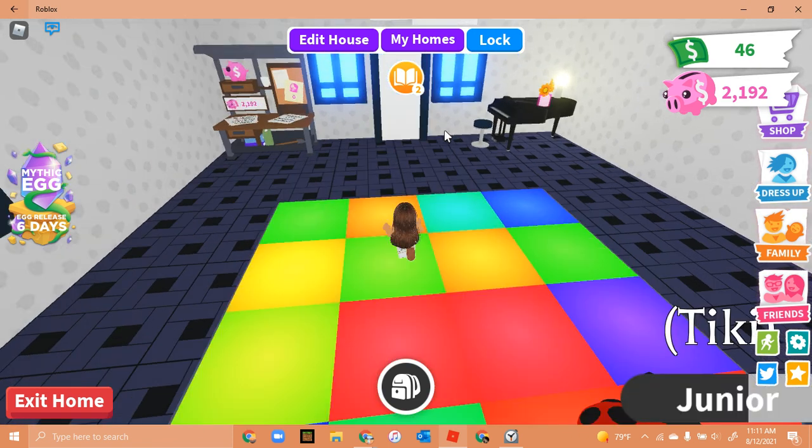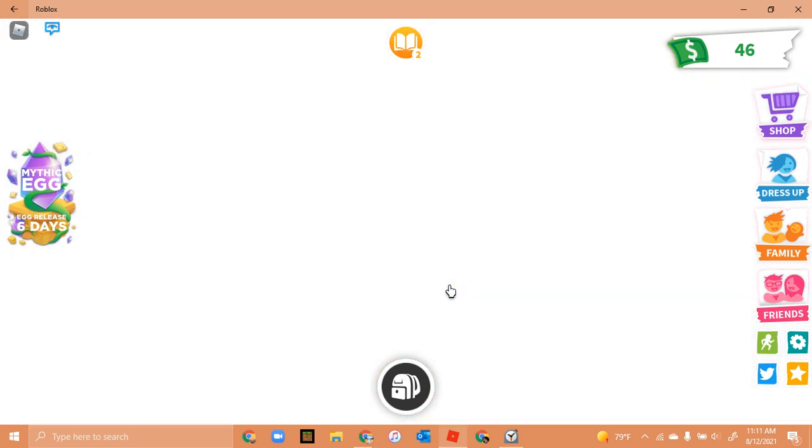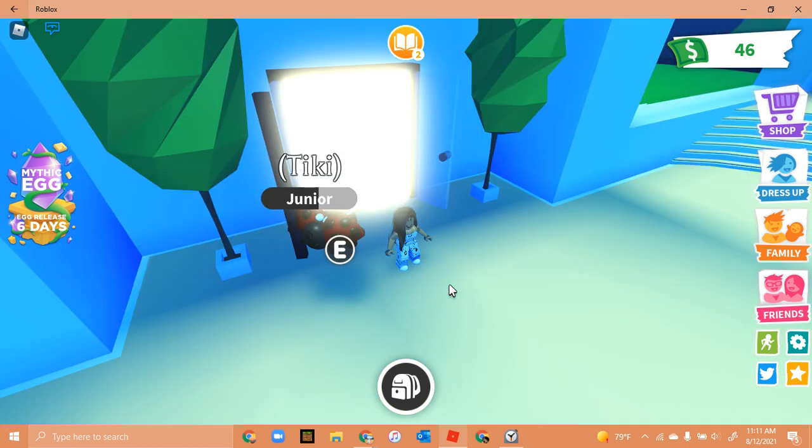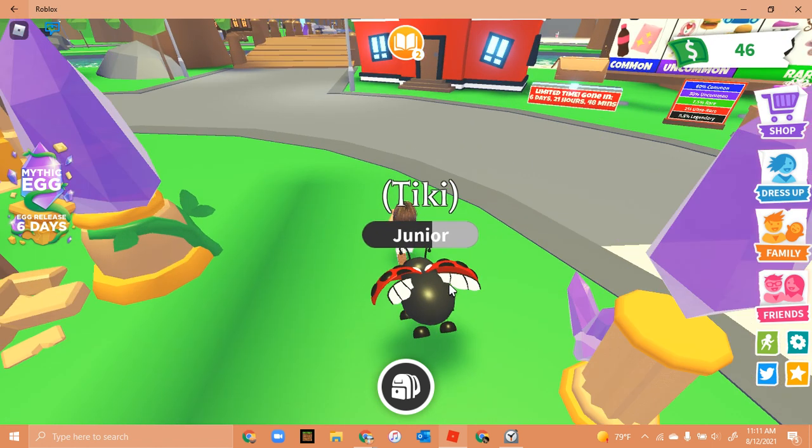So yeah. Now I'm going to head to school. I have the shortcut that I do, so I just teleport to the nursery using the mythic egg thingy. Okay, so now I'm going to head over to the school.